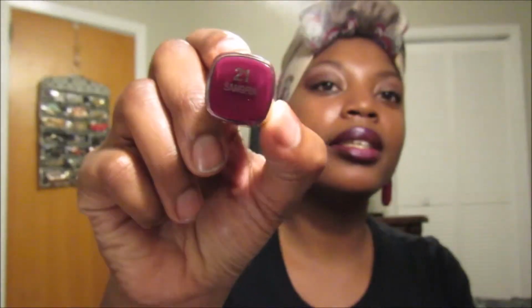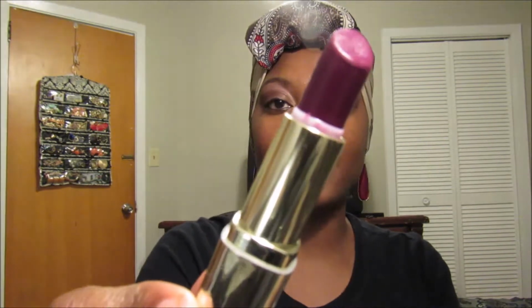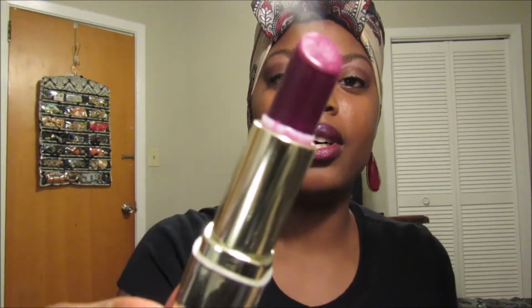So I wanted to start off with my go-to lipstick, and it is Sangria by Milani, and it's number 21. Let's see if you can see it. Yeah, number 21. And here it is right here, you guys. It is a beautiful, beautiful shade. And I love this shade.